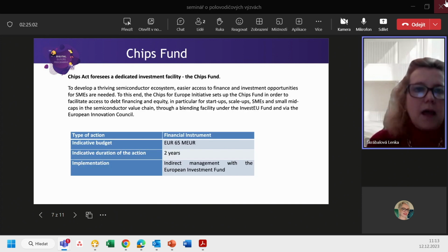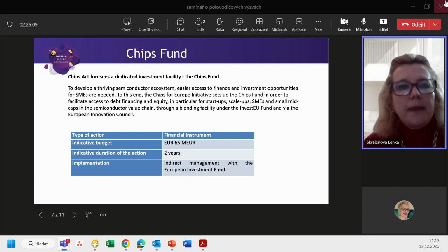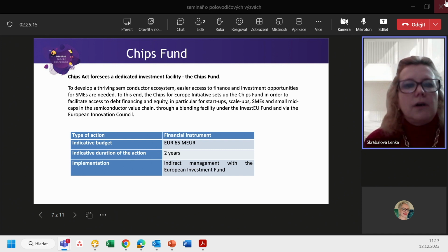And as I mentioned, you can see that the Chips Fund was incorporated in this working program of Digital Europe, and it is now estimated that for 2 years there will be 65 million euro allocated for this Chips Fund, which will enable access to finance and equity to small and medium enterprises, and to startups and scale-ups in the European Union.